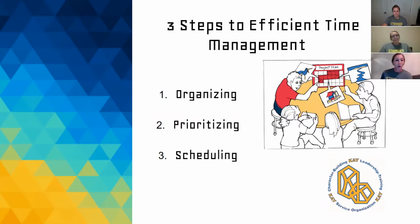Okay, I'm going to keep us going here, and the first thing we're going to talk about are 3 steps to efficient time management. So as you can see there, they are organizing, prioritizing, and scheduling. So first, number 1 is organizing. And very simple concept, right?